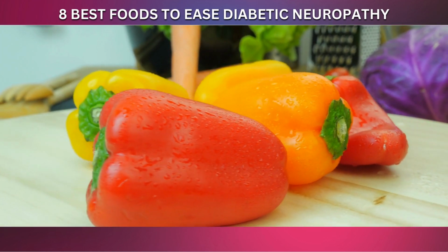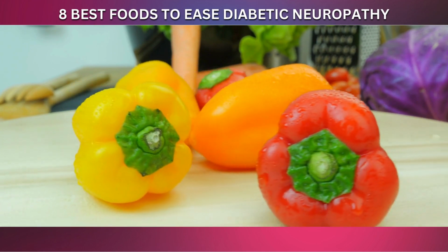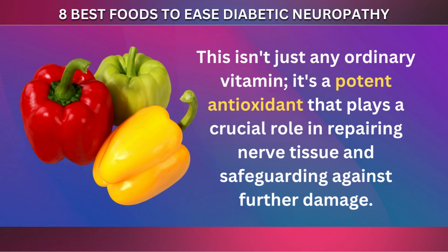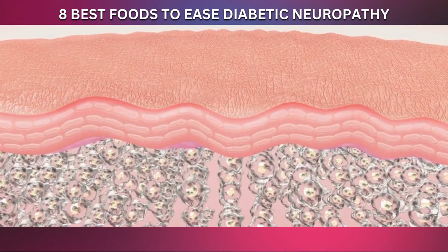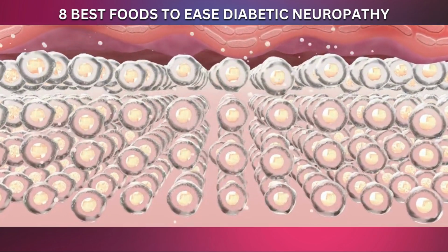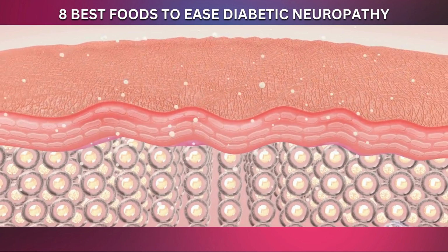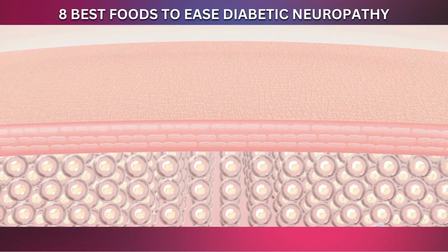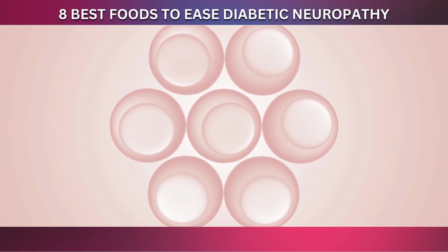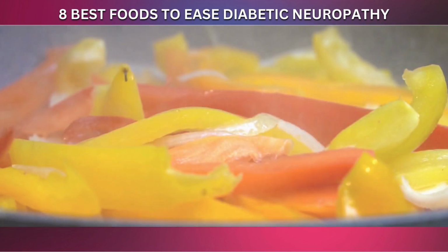Bell peppers, whether red, yellow, or green, are incredibly high in vitamin C. This isn't just any ordinary vitamin, it's a potent antioxidant that plays a crucial role in repairing nerve tissue and safeguarding against further damage. But that's not all. Vitamin C also aids in the formation of collagen, a key protein for maintaining healthy skin, blood vessels, and other tissues, which can be particularly beneficial in a condition like diabetic neuropathy.